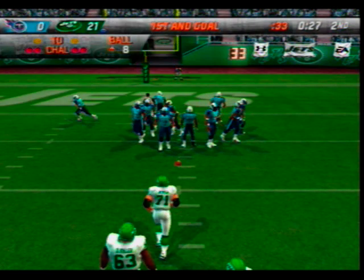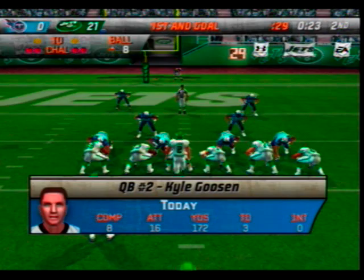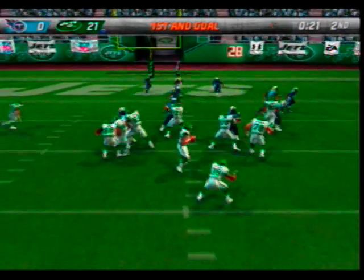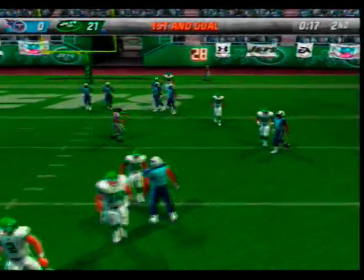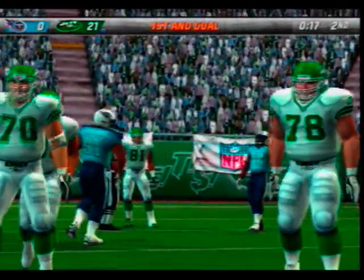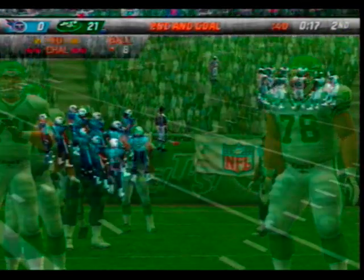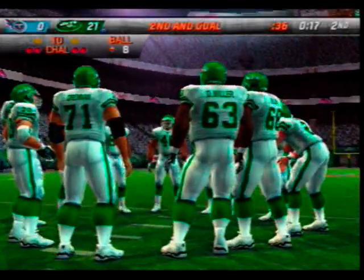Eight is the magic number right now. Ball on the 8-yard line. Pressure coming with the pass. This pass is incomplete. He somehow got that pass off. The play didn't work because the quarterback's timing and balance was off. When he starts to feel pressure, he gets a little nervous, and he has to get rid of the ball.